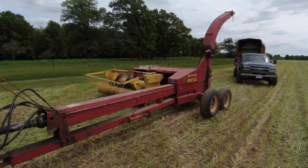Chopper's working good. We gained 5 years from chopping at home, so we picked up the ground speed quite a bit. This is half the crop we got at home, but that 900 is running good so far. Let's hope everything holds together.